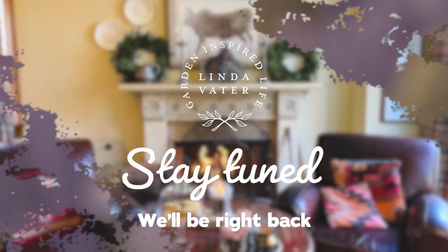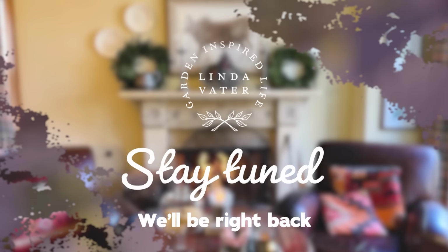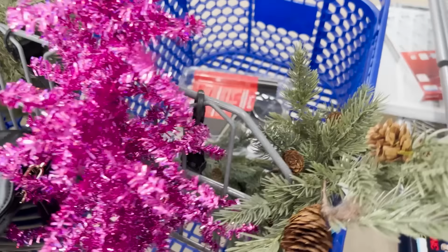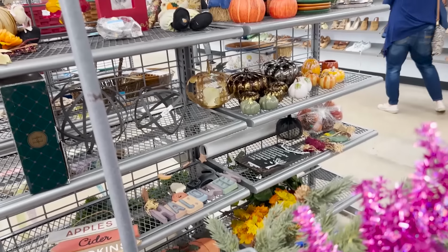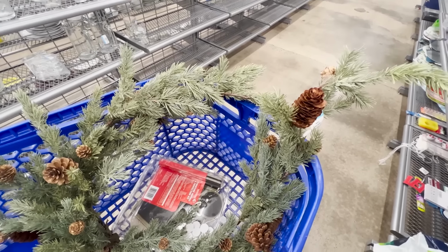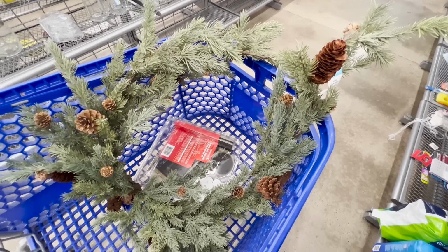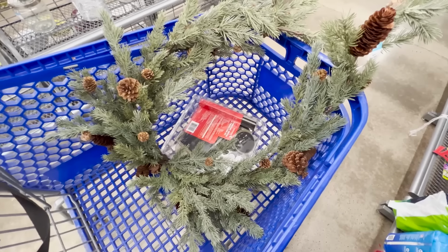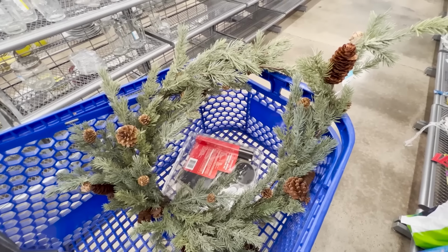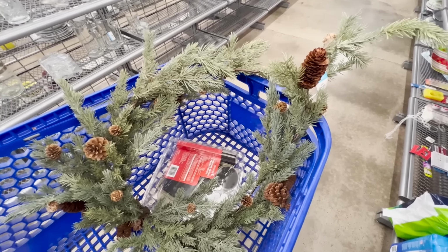Now, these are some things that I have had in the past that I kind of resurrected, but let me show you some more of my new finds. Now, it's amazing to me how realistic some of this plastic greenery looks. And I don't know that I need this, but I could see it shaped into a Christmas tree and hung on the wall if you lived in an apartment or something.